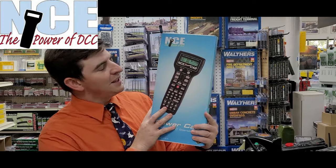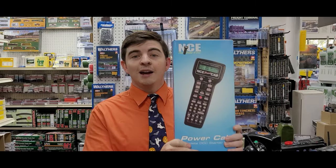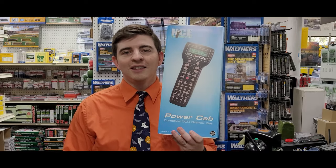These are the NCE Power Cabs, and I know a lot of people have been waiting for these to come back in stock. Well, we got them here. If this is the way that you run your DCC locomotives, this is the system that you want. We got it here at Yankee Dabbler.